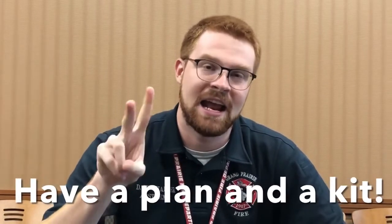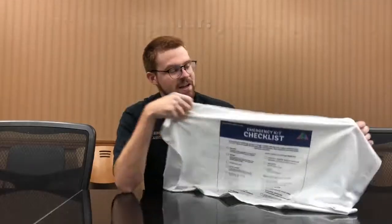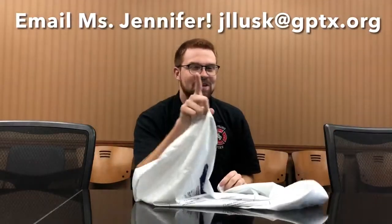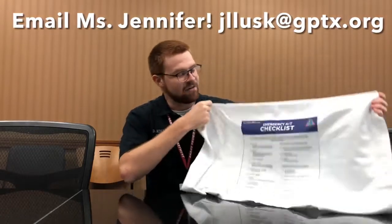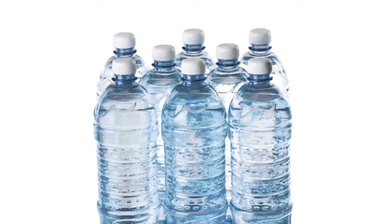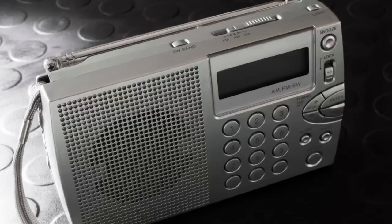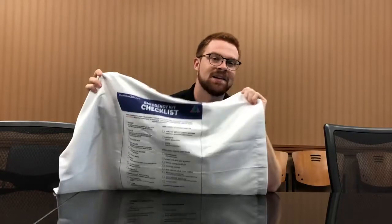One of the most important parts about preparing for a disaster is making sure that you have a plan and a kit. We've made it super easy for you to follow along and make your very own kit at home. These super awesome pillowcases that you can get for free at the library have all the different items on it that you need to make your very own kit. Like water, first aid kits, food, radios, and a whole bunch of other stuff that you might not think about every other day.